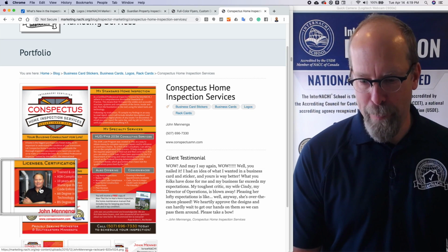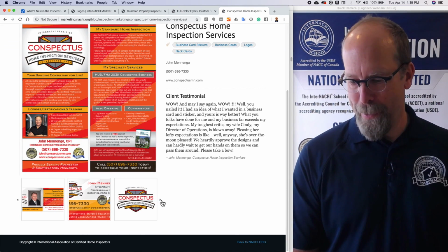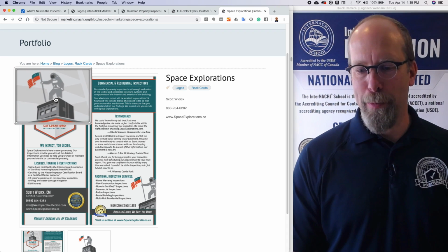And that's a good picture. Nice logo. And other rack cards. I like this one, Space Explorations.